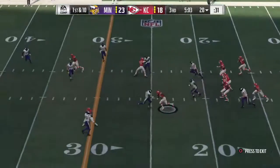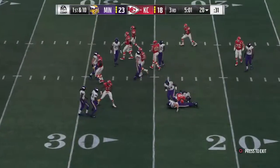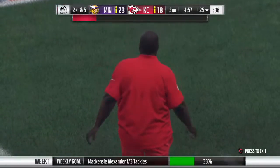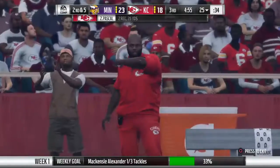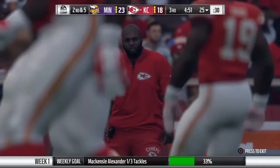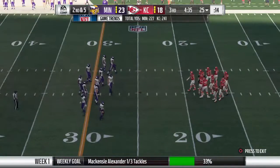Mahomes now on first down. Firing quickly here, and that's complete. And down he'll go at the 25. 5 yards on the catch there, brings up second down. Second down now after the pass completion.